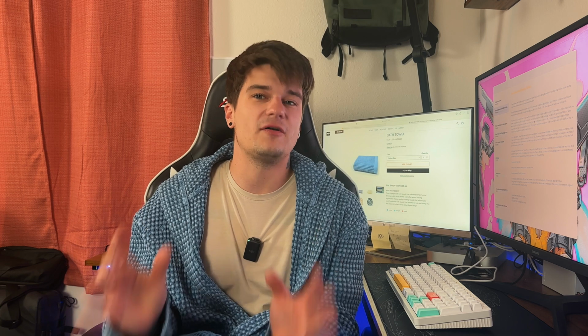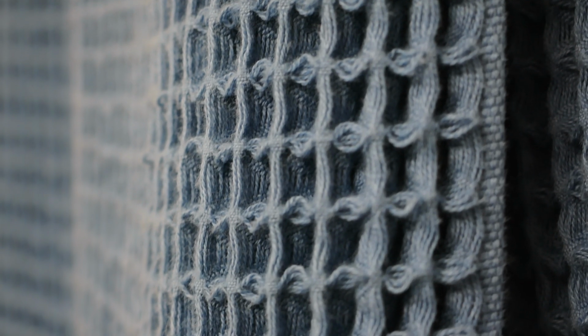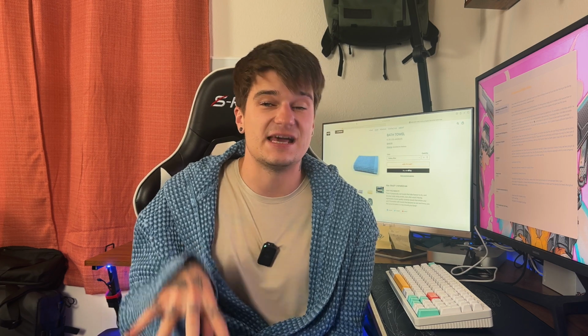Okay, so let's talk a little bit about the materials on this. First off, K25 used environmentally friendly factories, which is a huge bonus for me. On top of that, these towels are made from 100% natural cotton, not to mention the fact that they're free from harmful levels of chemicals and fabric dyes. So these are really solid and environmentally consciously made towels that also kick a lot of butt in the process.